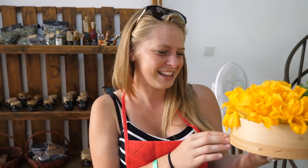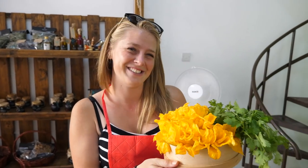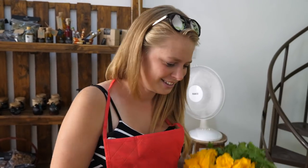What are those flowers? I think they're pumpkin. Are they pumpkin flowers? Zucchini? Zucchini flowers. Yeah, zucchini flowers, which I love. In fact, you had those in Mexico a lot in your quesadilla. I love it. So good.